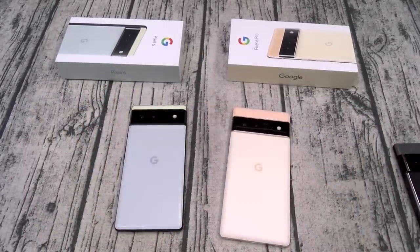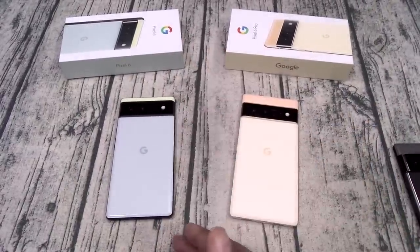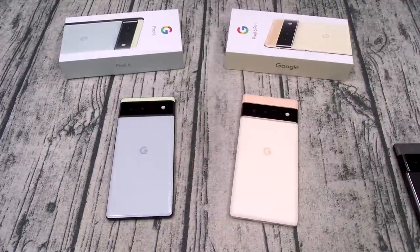So basically, those are the 10 things that are different between the 6 and the 6 Pro. The price, the colors, the RAM, the storage, the battery, the camera, the display size, the flat panel display, the 90 hertz full HD, and the build quality.